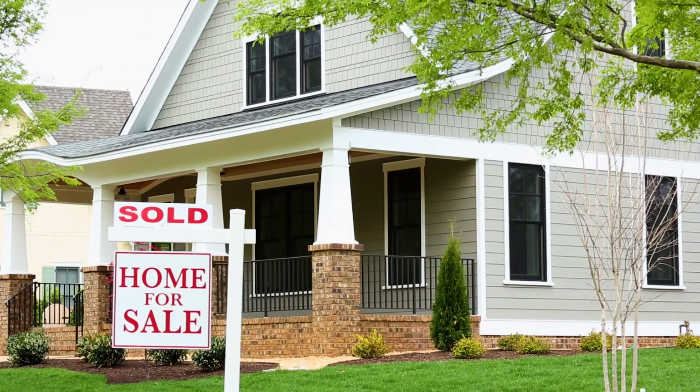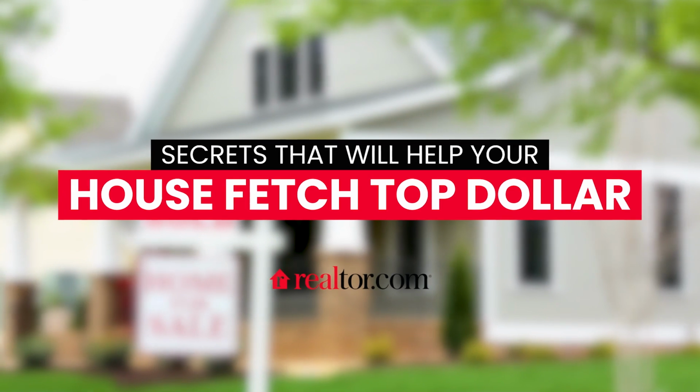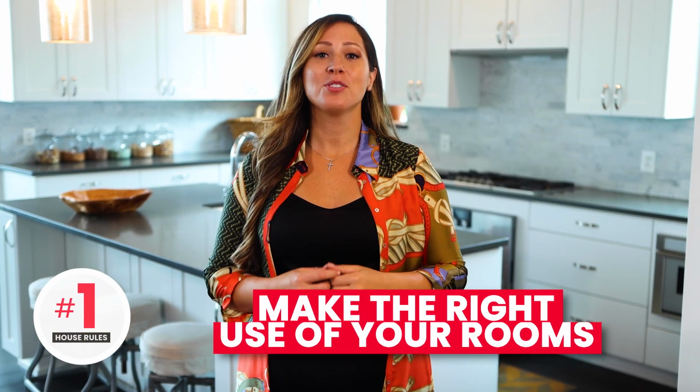I think it's every home seller's dream scenario to get the best price possible and even spark a bidding war. And here are secrets that'll help your house fetch top dollar. Number 1, make the right use of your rooms.